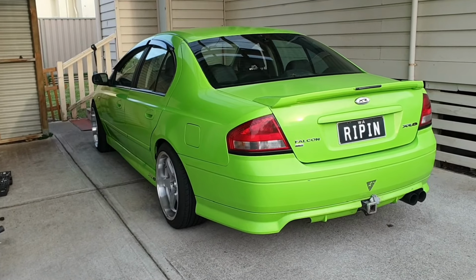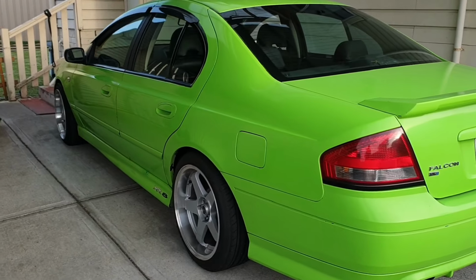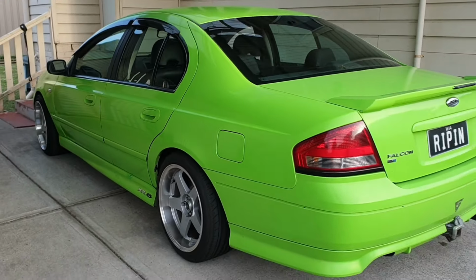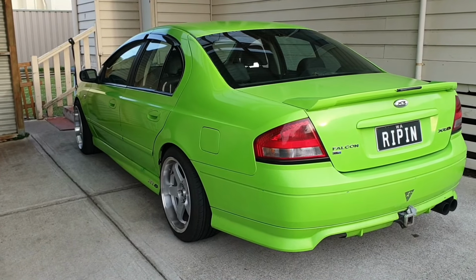Bit of a different one this time. I was going through some of the old footage I had from when I used to do car stuff back when I was a teenager. We're talking 2005 to 2008. And back where it all started with my love for Fords and Falcon V8s, and this was the car.